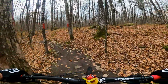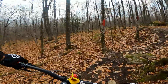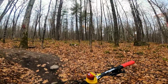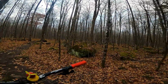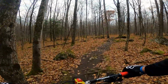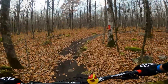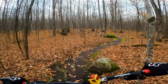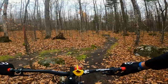Oh yeah, maybe not the best line choice there, but made it over. Holy, yeah, this is a little harder than going down it, that's for sure. Oh, that's steep. Guess you don't notice it too much when you're riding down it. Get that chance to take a look at stuff a bit closer when you're riding it the other direction.